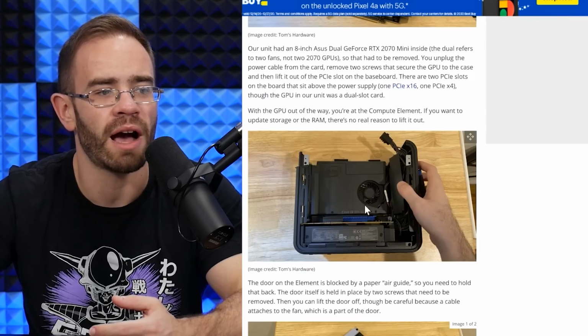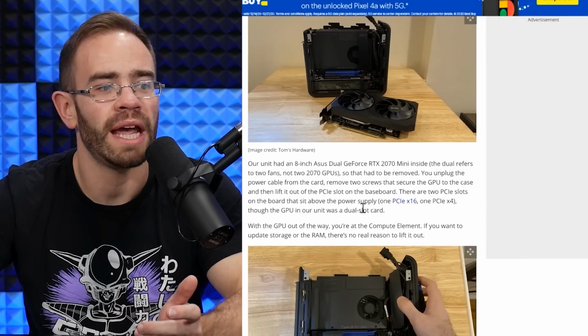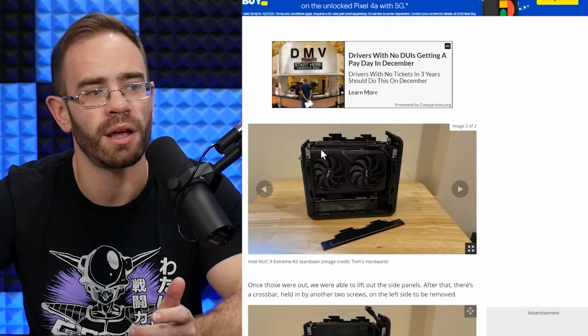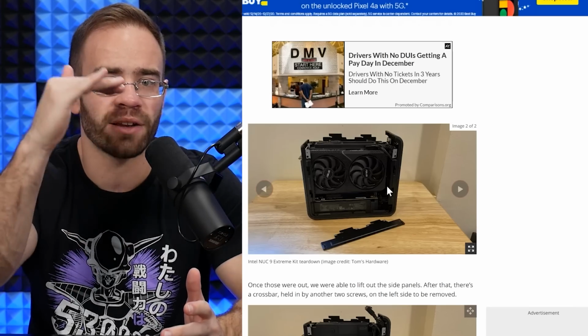So this is kind of how I expect the KFC console to be if it does come out. It's going to be a similar setup, where instead of standing up, it's just going to be flipped on its side, with everything stacked one on top of the other.